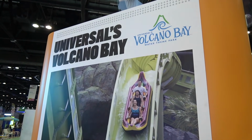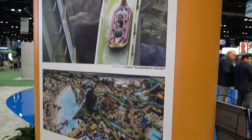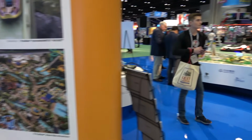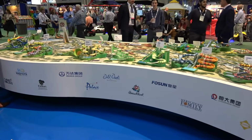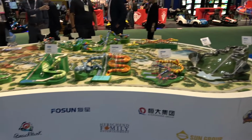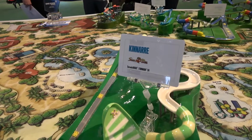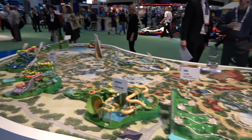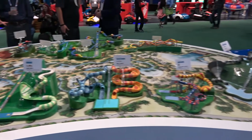So ProSlide were the main supplier for Universal's Volcano Bay, the water theme park at Universal Orlando Resort, and there's 17 ProSlide attractions at Volcano Bay. Let's take a little look over here. As you can see, lots of different theme parks and water parks are all represented here, and loads of different models. We'll start off by taking a look at this one from Siam Park. These models are incredible, some of the best that I've seen at IAAPA this year. It's absolutely huge, all the different models on display. So let's have a little look round.